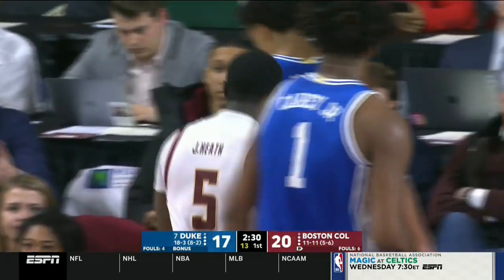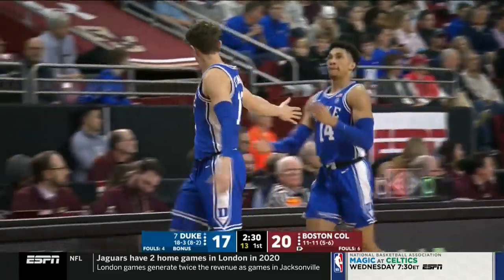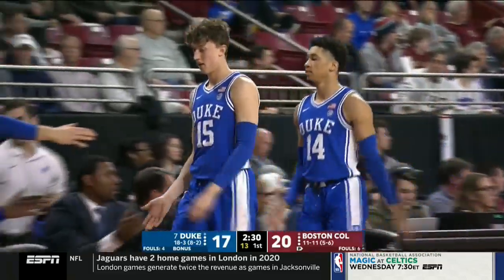13 on the shot clock, 2.5 to go. Substitutions coming into the game as Matthew Hurt comes back. Stanley and Wendell Moore also returning.